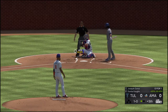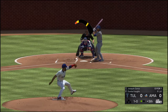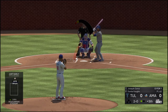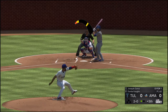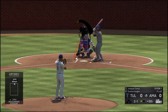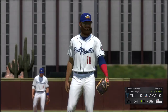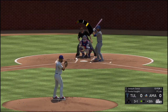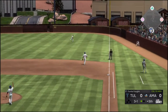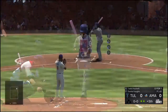Joaquin Zarco is in for his second plate appearance as he looks at a ball. It's 1-0. Up top, it's 2-0. Now here's the pitch. 2-1. Hey, usually the second time through the order, you start seeing an incorporation of some more off-speed stuff. But this guy's locating, feeling really good about his fastball. Two back-to-back. Into his motion, here comes the 3-1. Now a swing and a fly ball. Long run for the right fielder. And he tracks it down. A nice running play to record the second out.